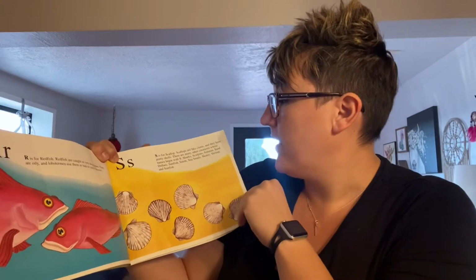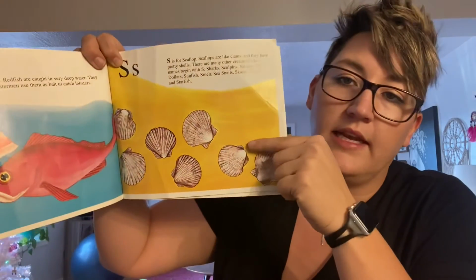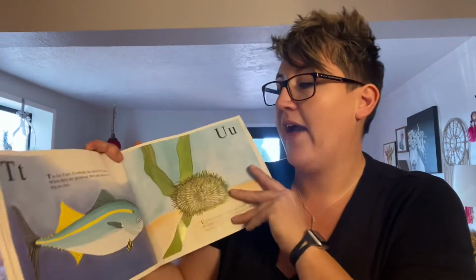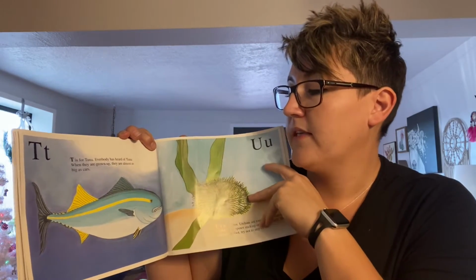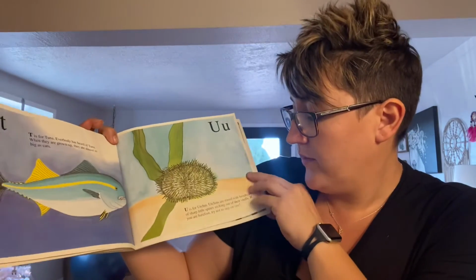S is for scallop. Scallops are like clams and they have pretty shells. Look at them. T is for tuna. Everybody has heard of tuna. When they are grown up, they are almost as big as cars. That's pretty huge.